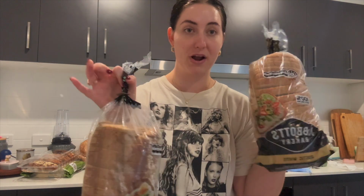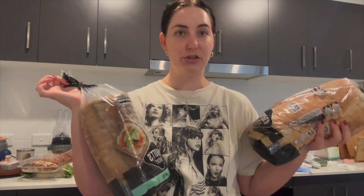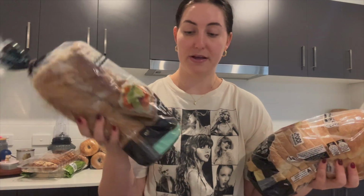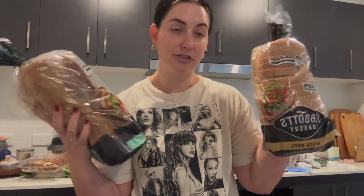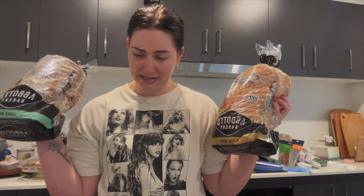And last but not least, for bread products, I did pick up 2 loaves of bread. So Abbott's Village is my favorite. I buy the country split if I'm just buying 1 loaf, just because I can get the white and it's low calorie because they're small slices. But I do really love that Abbott's light rye and the rustic white. So I got 2 packets of those, and I think it was like $7.90 for 2. And that is all my bread products.